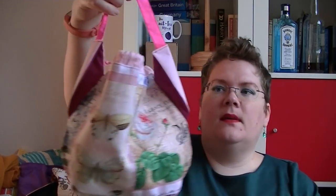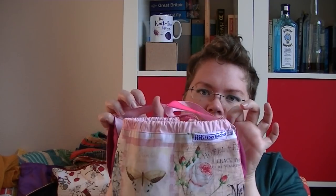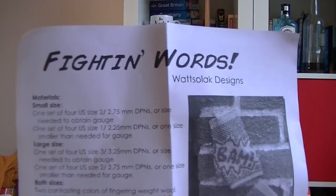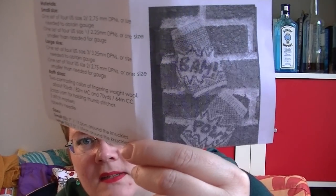So this one was in my acquisitions last time, my Fiber Rachel Flower Power Fund cat ears bag. And in here I have something really nice. This is going to be a pair of mittens for Robert, my husband. These are called the Fighting Mittens by What So Luck Designs. And well, you can call them fighting mittens. I just call them bam pow mittens because that's what they are. Like bam pow. Robert really liked that idea.